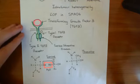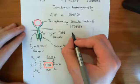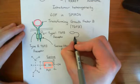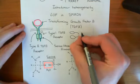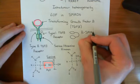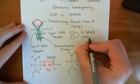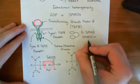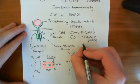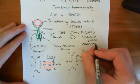Now, basically, what happens next is that a SMAD protein comes along. So let's denote this like so. So in comes what's known as an R-SMAD. And basically this R-SMAD can either be SMAD3 or it can be SMAD2. I don't know why I said SMAD3 before SMAD2. But basically this can either be the protein called SMAD2 or it can be SMAD3. So sometimes instead of writing R-SMAD, I might just write SMAD2 / SMAD3 to denote that it can be either SMAD2 or it can be SMAD3.